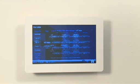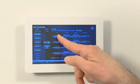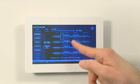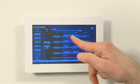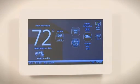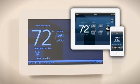A programmable thermostat is a thermostat that allows you to set certain times that you know you're not going to be home to save energy. Now, according to Energy Star, this can save up to $180 a year. If you're looking for more savings, try a smart thermostat, such as the Lennox iComfort Wi-Fi, which allows you to control energy usage from anywhere in the world using a smartphone, tablet, or laptop.